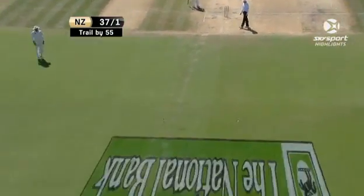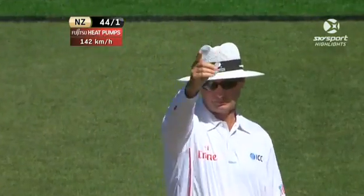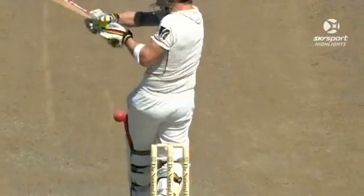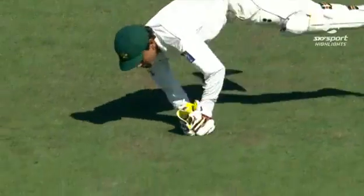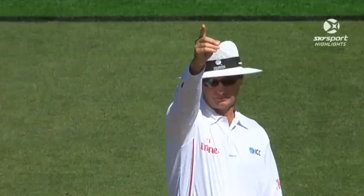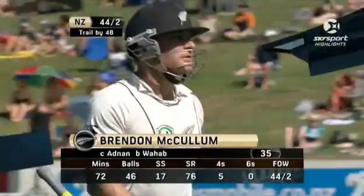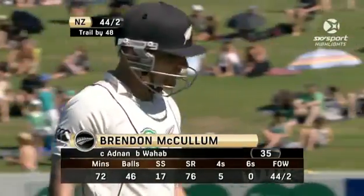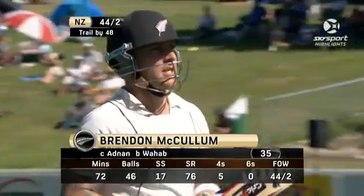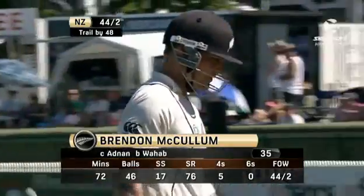Oh, great shot. That is a wonderful way to get off the mark from Guptill. And up goes the finger. It came off the body. I don't know. Possibly a bit of glove. Who knows? The front on view will provide us with a better view. But he obviously looked disappointed. Didn't like it one bit. But Pakistan absolutely jumped with joy, seeing his back is gone after playing a good hand. 35 he got, 44 for 2 New Zealand.